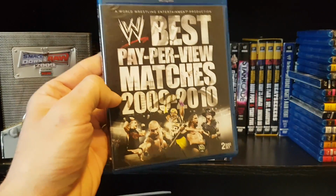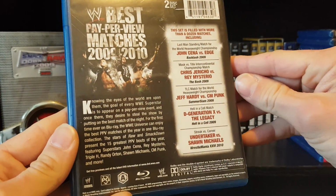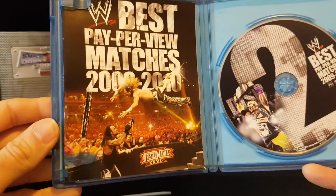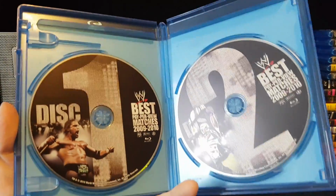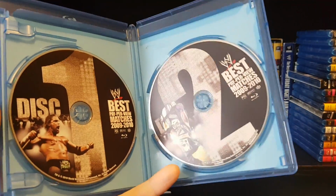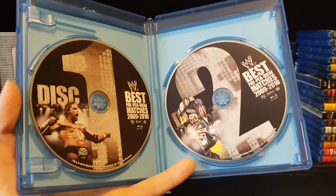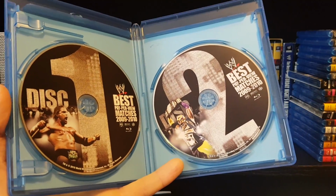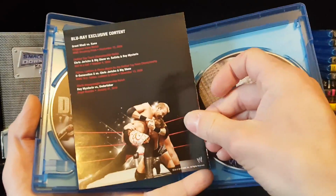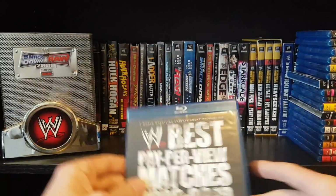Next up, we got the best pay-per-view matches of 2009 and 10. Pretty collectible DVD here. And this one does come with the insert. Got Taker and Shawn there. So I'm not sure why they cut this format out with the 2009 and 10. I think they were just catching up on the previous year. But this only goes till like WrestleMania 26. And then they kind of started in 2011 with the best pay-per-view matches.